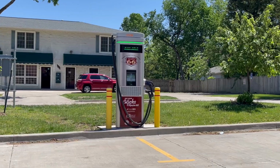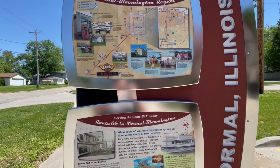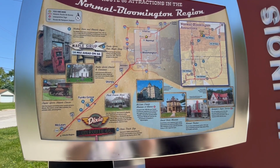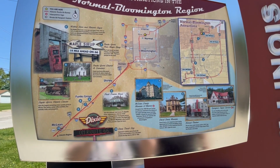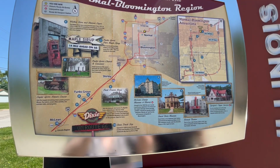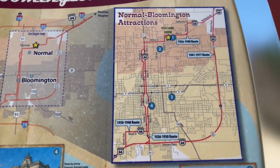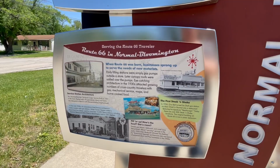Can you still get gas? Looks like. So here's the map showing where we are. We are in Normal, Illinois. And we are in the store.